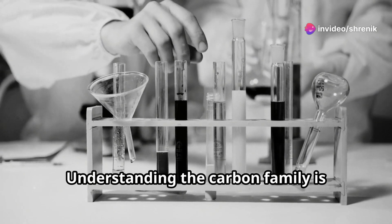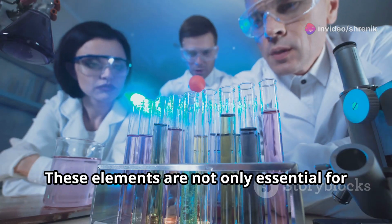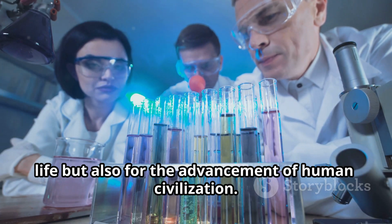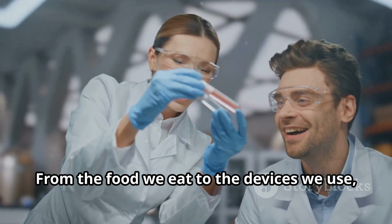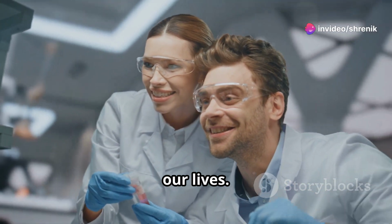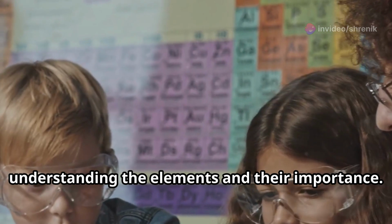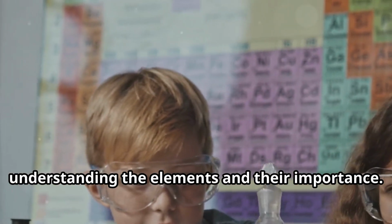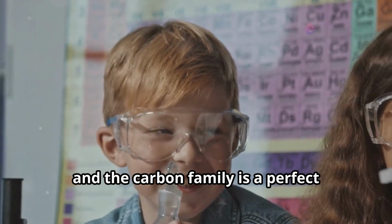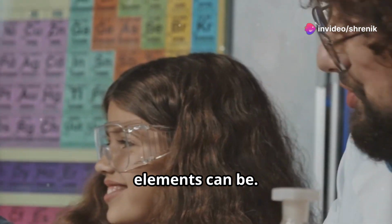Understanding the carbon family is crucial in fields like biology, chemistry, and even technology. These elements are not only essential for life, but also for the advancement of human civilization. From the food we eat to the devices we use, the carbon family impacts every aspect of our lives. Remember, the periodic table is your guide to understanding the elements and their importance. Each element has its own story and significance, and the carbon family is a perfect example of how diverse and vital these elements can be.